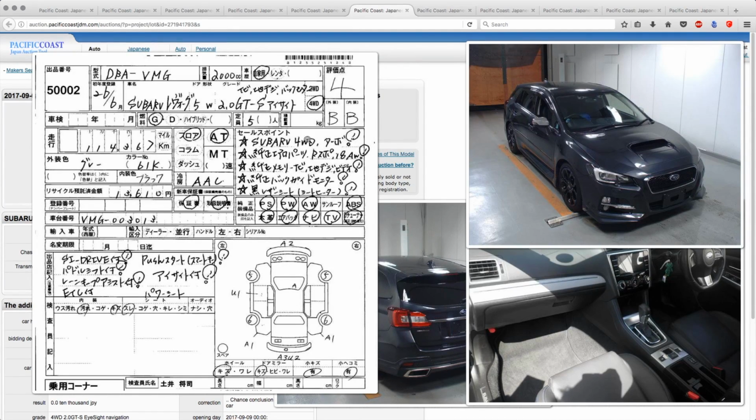Lots of stuff here about what it comes with, like 18-inch wheels and turbocharged and four-wheel drive and Subaru. Look, it's a Subaru. That's our sales point. The body looks really good. Oh, except for the back. A3U2 on the back there. And almost nothing here. Wheel scratch, door mirror scratch, various scratches and dents. Interior is dirty, scratched and wear.